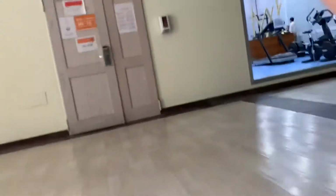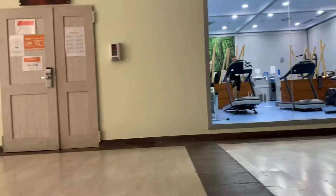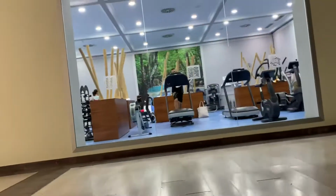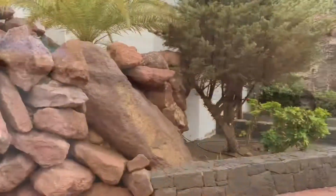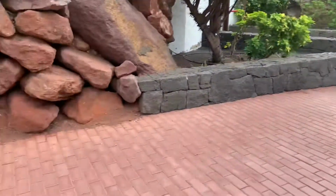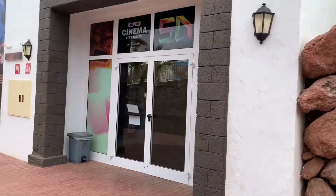We're just gonna run past. So this is just what the gym looks like. That's it, basically. Just come out of the gym over there. Walk around here and onto the cinema.